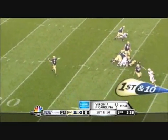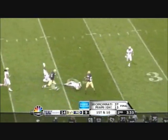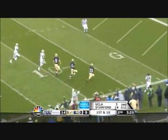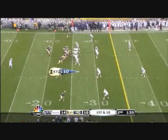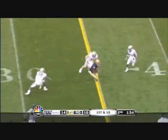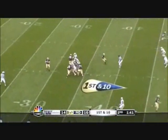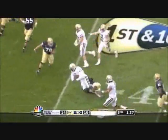Clawson scrambling around, bad toe and all, and finds an open receiver, Golden Tate. And Tate shaking tacklers to the 25 and still on his feet for the touchdown. Seeing that there wasn't a statue at the stadium, the house that Rockne built, as Shaq Evans shakes a tackler. Clawson through the hands of Allen and intercepted by Butler.